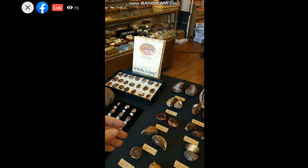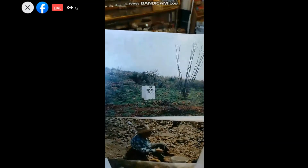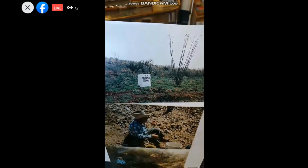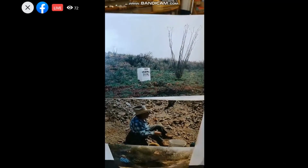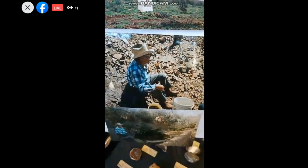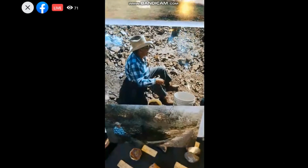And what do you have here? A couple more Los Alamos pictures. Here's the claim marker for the Los Alamos claim. And that's a picture of Maureen Sr. observing the operation, seeing how it's done, and how the work is accomplished.